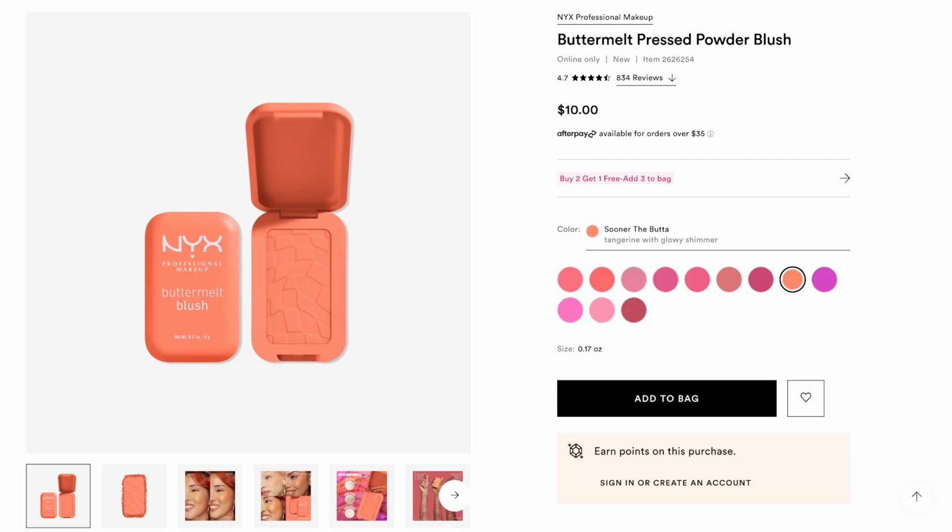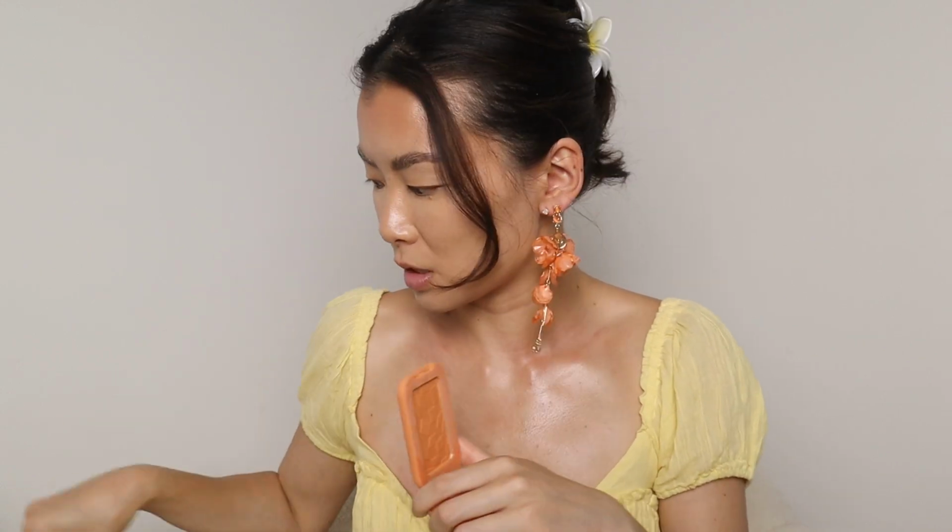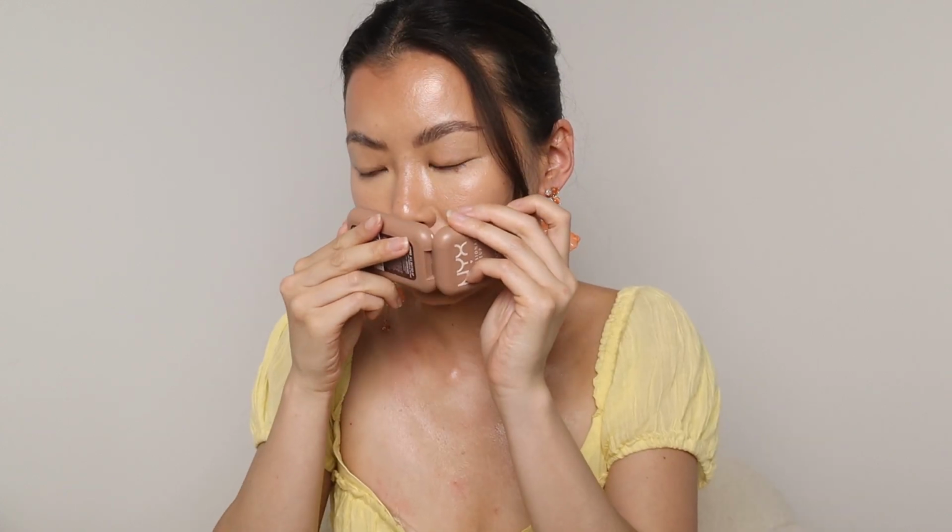I knew I wanted this shade. This one is number 3, Sooner the Butta Tangerine with Glowy Shimmer. Now, not all of them have a shimmer. It's very slight. Honestly, I don't think you can see too much of it. It's subtle. It does have a smell. This one smells like oranges. I think they all smell different, because if I'm thinking of the bronzer, it doesn't smell like oranges. No, the bronzer smells coconutty, very vacation-y.